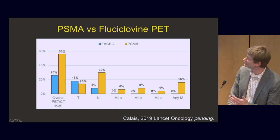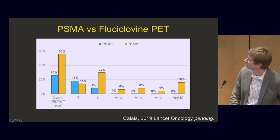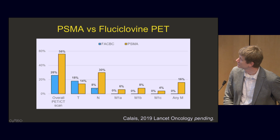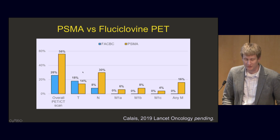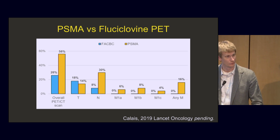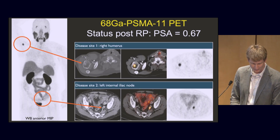And so it's really pretty clear in my mind now that we have head-to-head comparison, that PSMA would be superior to fluciclovine moving forward. We just need to make it available, which hopefully we'll be doing in the next year. So this study, I think, is really definitive. And the point here, this was done in patients with a PSA less than 2 after radical prostatectomy, so patients with low PSAs. This is where fluciclovine doesn't work as well.